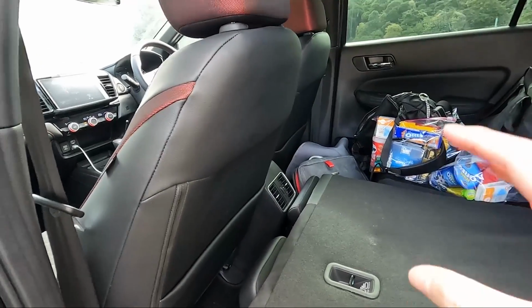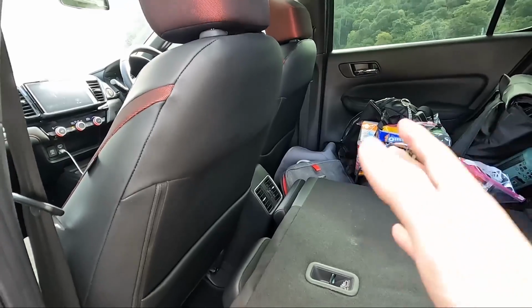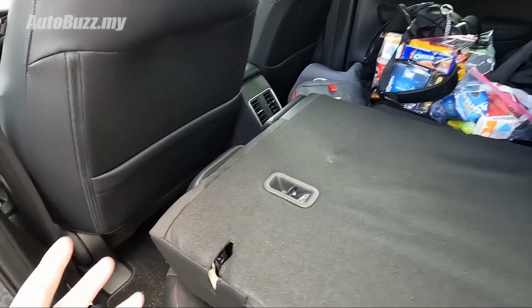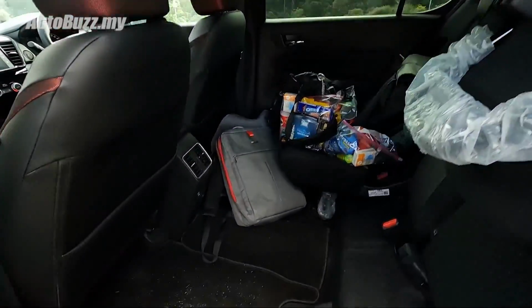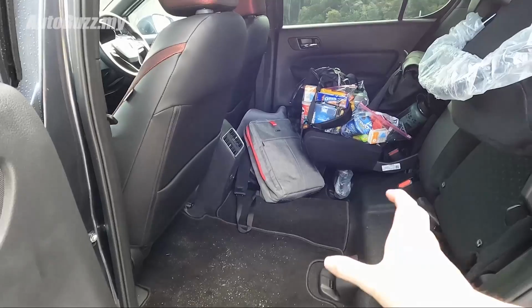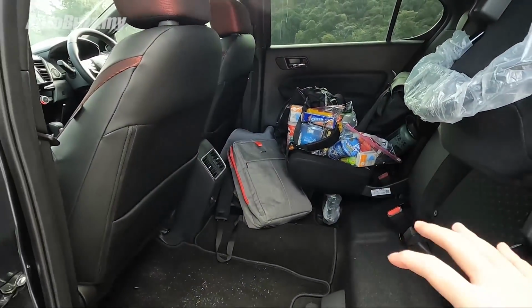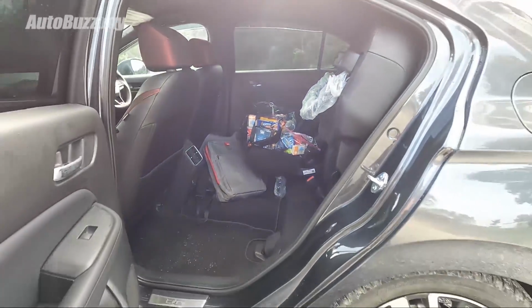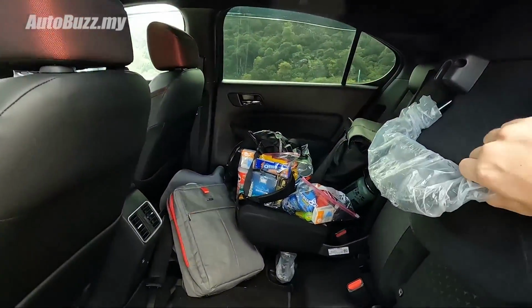So there's really a lot of flexibility here for however you want to configure your interior to fit whatever you need to fit inside here. And last but not least, there's also a tall mode, which basically lifts up the bottom part of this seat like so. So if you have any taller items, you can actually just stuff it into the back seats over here through the rear doors, and you don't have to lie it down sideways from the boot. Look at that. So really, there's a lot of flexibility here on the rear seats.